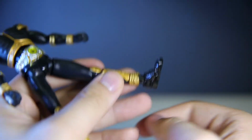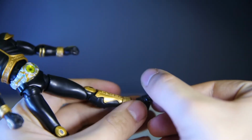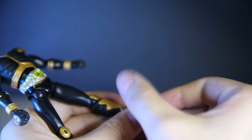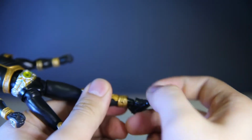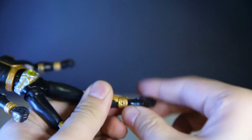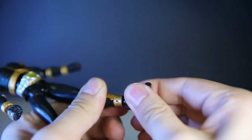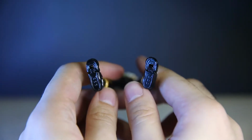Because Mighty has feet, so the toe can go down a little bit, up, down, 360-degree turn, and swivel, and across the bottom of both feet you have the Kuuga logo.